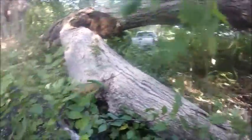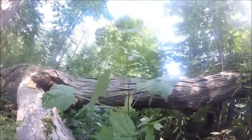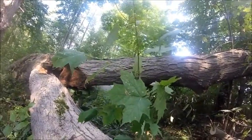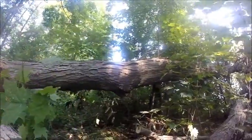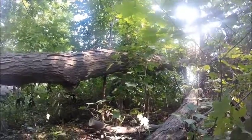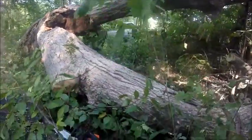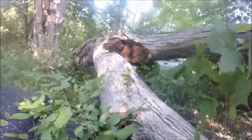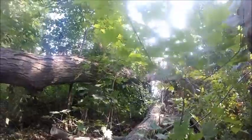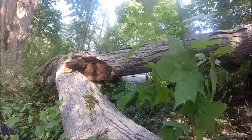But I'm glad I got these with not too much trouble. And the nice thing about this is, well, I guess there's nothing that's nice about that one. What I was gonna say is it's leaning in those branches, but that's not gonna really matter because I'm probably gonna cut it about right there. But I'll have to cut this one up first, and then basically what I'm gonna do is later I'll drag them out, and then I'll be able to actually get to them with my truck.